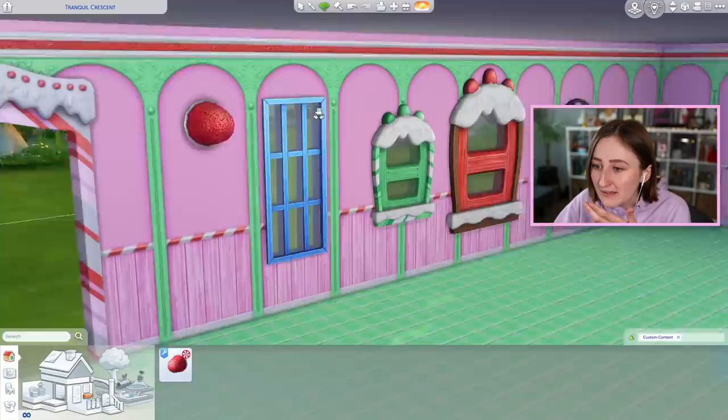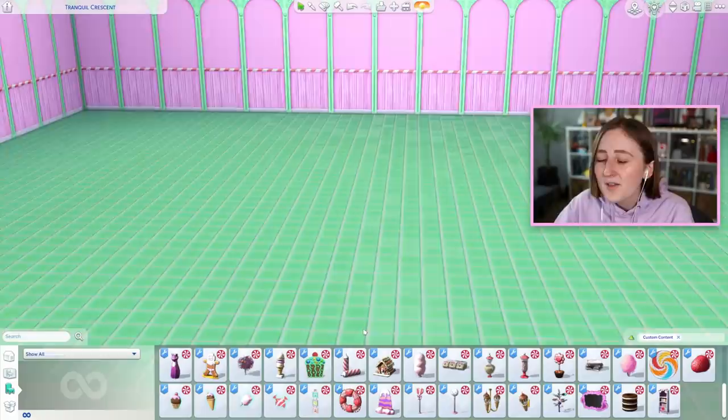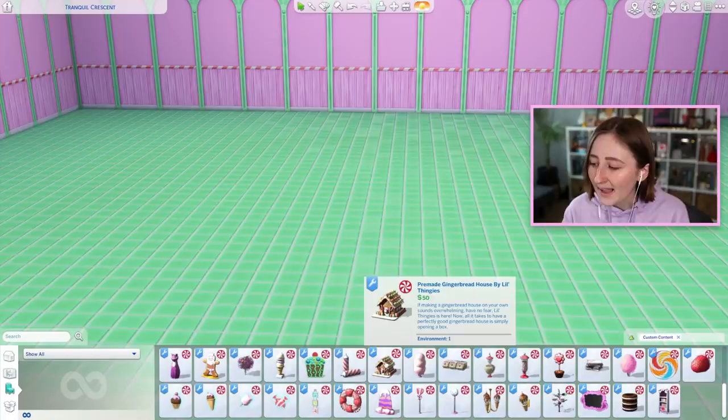I mean, the pack is pretty large, so we've got a lot of stuff to go through here. There is one thing I want to start with though, okay? And this is perhaps, in my opinion, the best item. This, my friends, is the pre-made gingerbread house by Lil Thingies. If making a gingerbread house on your own sounds overwhelming, have no fear, Lil Thingies is here. Now, all it takes to have a perfectly good gingerbread house is simply opening a box.